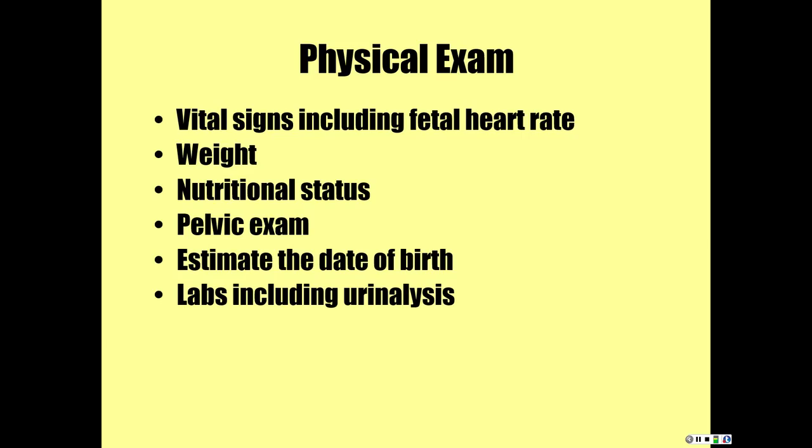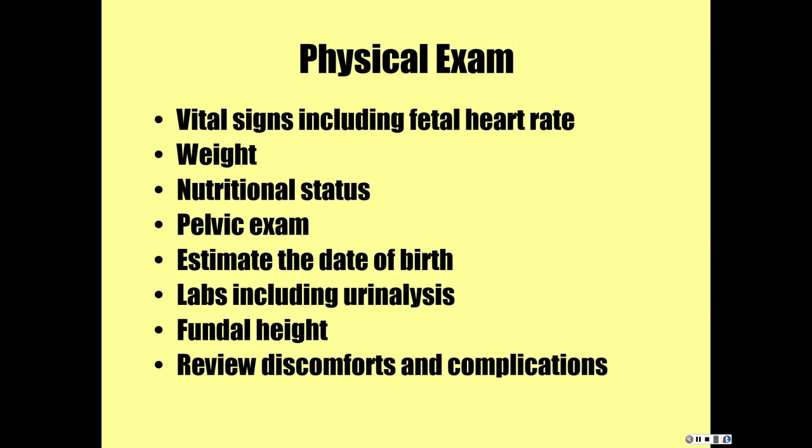Labs, including a urinalysis. Their fundal height. Can you measure the fundus yet? One thing about fundal height is after about 20 weeks, the height of the fundus in centimeters actually corresponds to the number of weeks that a woman is pregnant. For example, when you measure from the fundus, the top of the uterus, to the symphysis pubis, if it measures 20 centimeters, then likely that pregnancy is about 20 weeks along. If they're measuring much higher, then it could be that we're looking at a multiple pregnancy, maybe too much amniotic fluid. If they're measuring significantly smaller, are we looking at a baby that's very small? Are we looking at a nutritional status? Are our dates off? So fundal height can become very important. And then we're going to review any discomforts and or complications that she might be having.